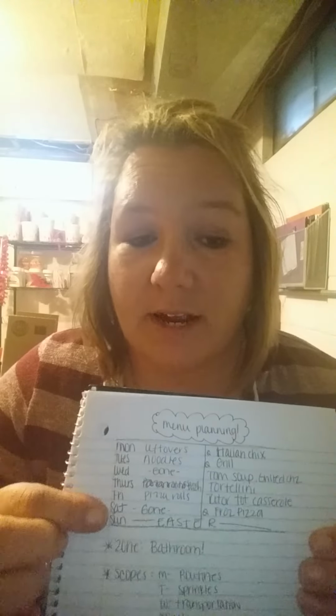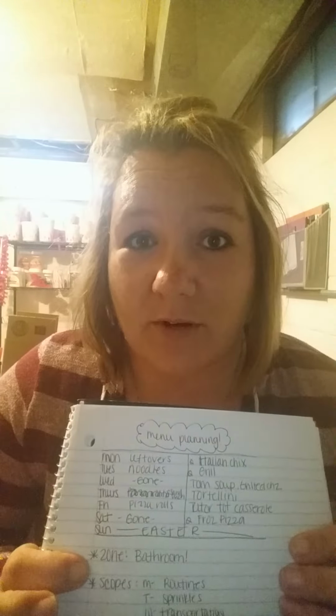So Sunday nights, when it comes time to plan the meals out, is in my notebook. I go through and I write down my meals. I write down my zone, which is my cleaning zone for the week, which we might touch base on this week. I'm not sure yet. And then I go through with my to-do list. I have business stuff on here, and I have personal to-do lists as well.